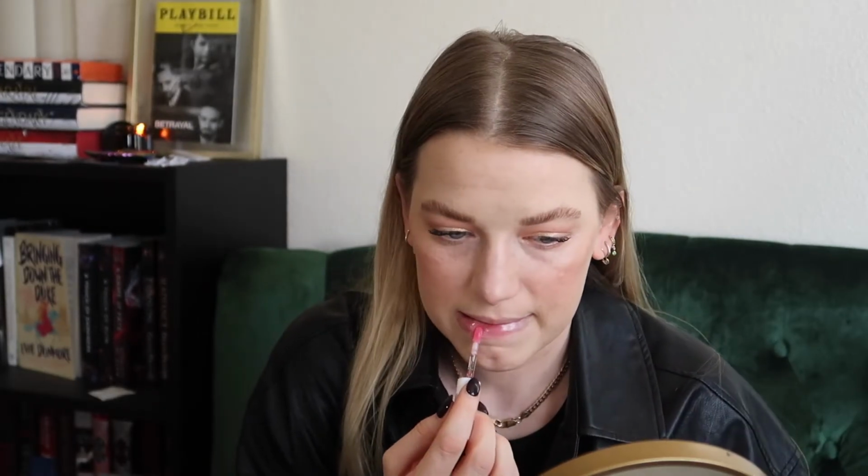I am feeling remarkably lazy, so I'm just gonna put on this Glossier lip gloss. It's the red one, and call it good.